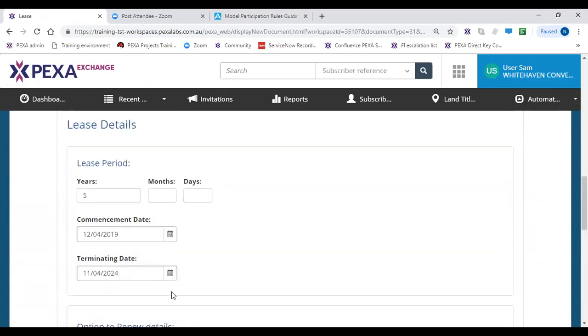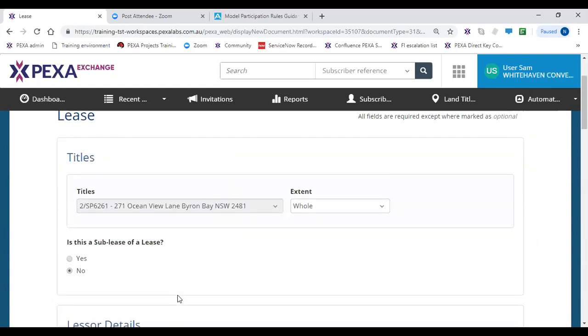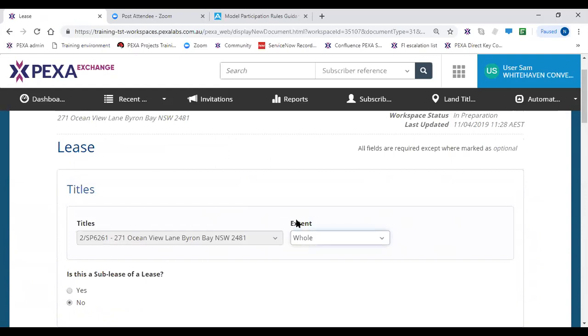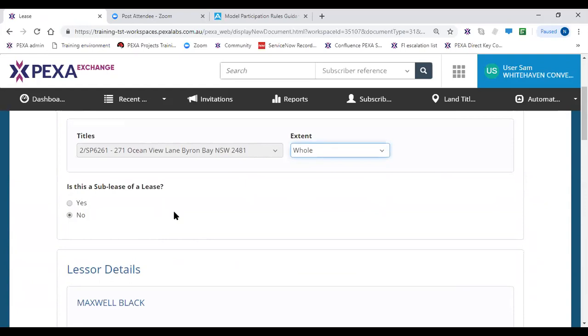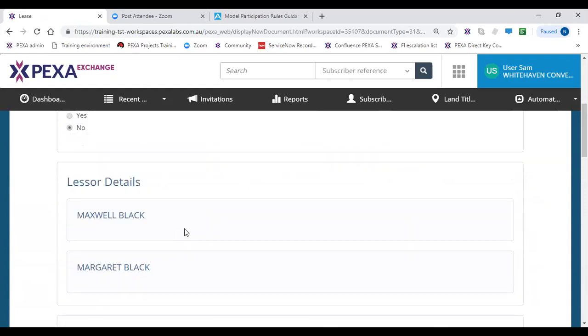I'm just going to run through that again just so that you are clear. So for the lease document, we do need to explain the extent of the lease, so whether it's on the whole of the property or part of the land. If it is part, we will enter in a description for LRS. Subleases are not currently available, and we'll notify you via our community when they are.